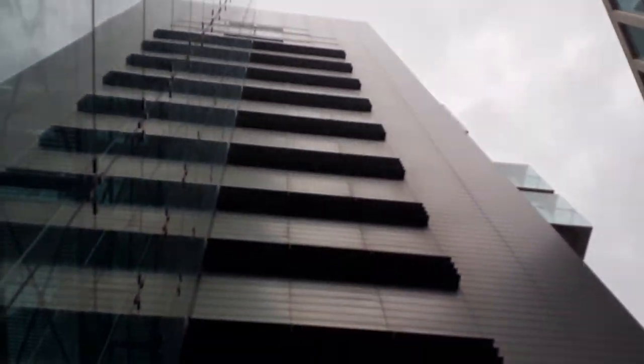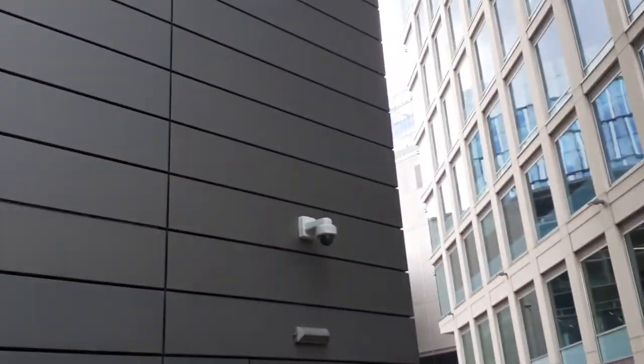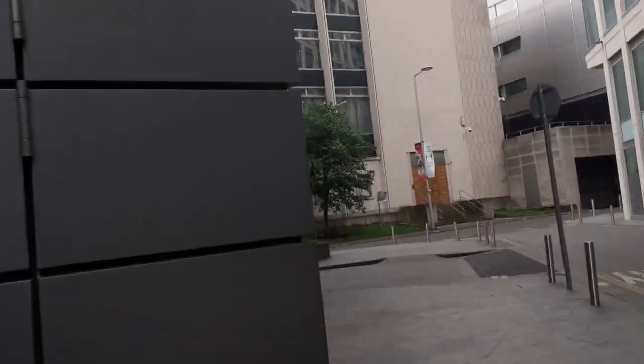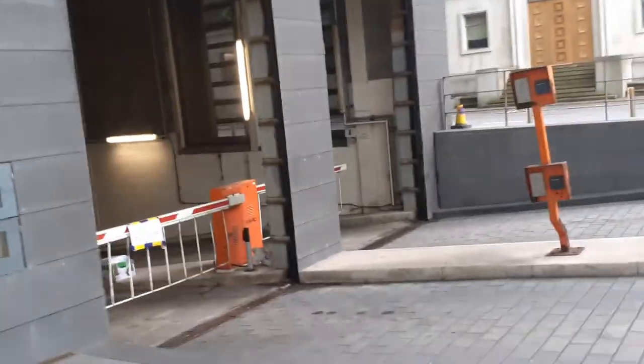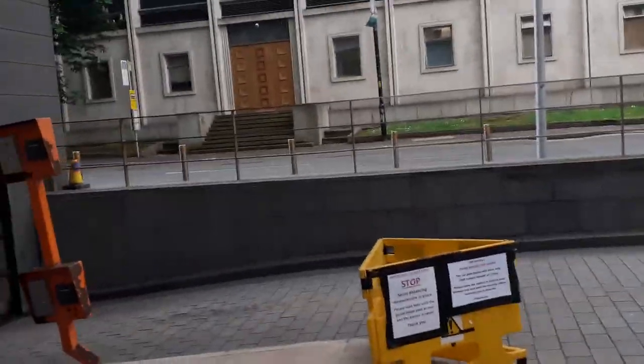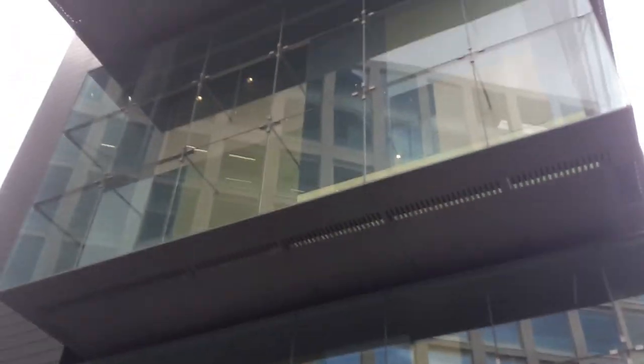Weird looking building, this. Look at that. Weird looking, you're like a piece sticking out. This is your way in, guys. Yeah. Security on gate. Stop, social distancing, please, wait required. Good. Weird looking building.